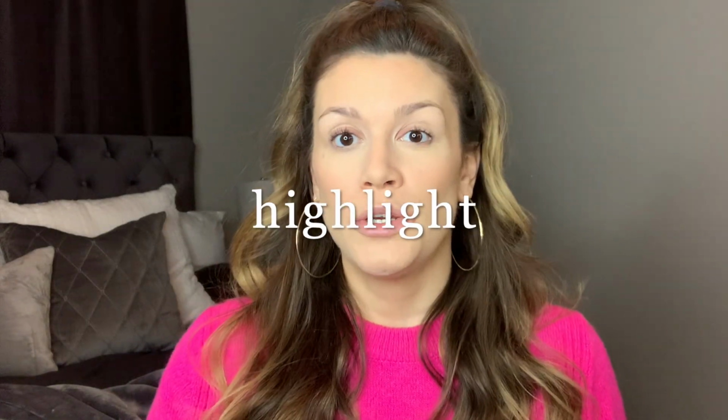The next step that we're going to do is a highlight. So I'm going to show you with a powder highlight, and you can use cream or whatever you prefer. If you're doing it with a powder, then I recommend using a fluffy brush because that's, again, going to help to disperse the product really well and make it soft and not too concentrated for a bigger area like on your face. If you're doing more of an inner corner highlight or something like that, then you would use a smaller brush.